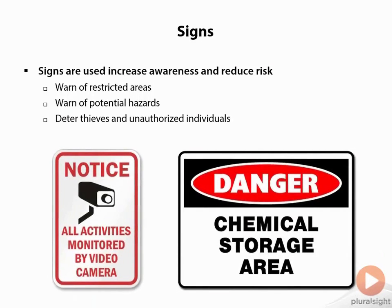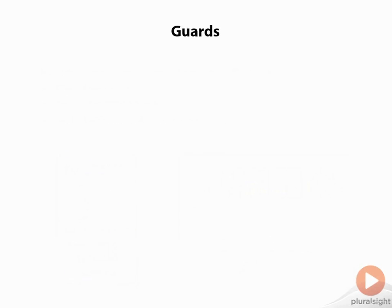So we can post signs saying this area is under surveillance or this area is being monitored. We can also post signs, again, for our own employees to let them know, hey, this is a dangerous area, this is where chemicals are stored, or this is a specific area that is restricted, things along those lines. So we can make sure that we have signage in all areas where there's a potential for risk, and in other areas where we want to let the public, or potential vandals, thieves, things along these lines, know that the area is being monitored as well.